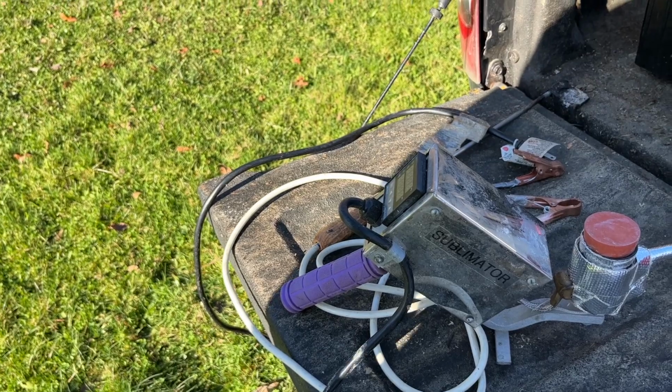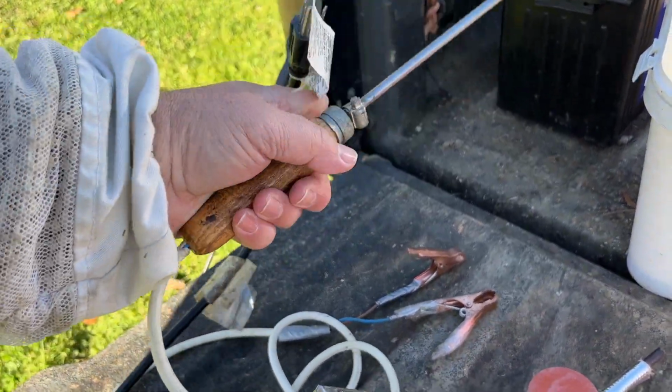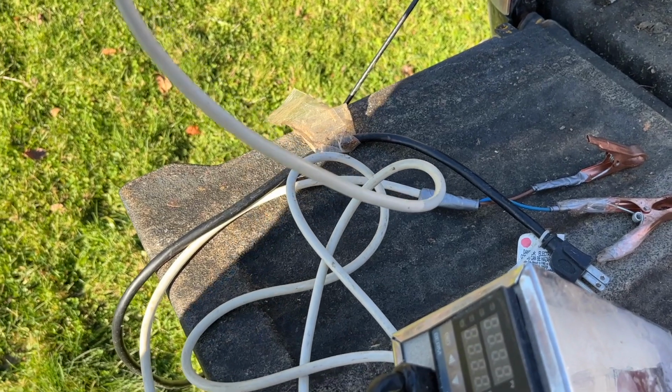Most of you, if you're hobbyist beekeepers, will be using one of these gadgets, which is an oxalic acid vaporizer.